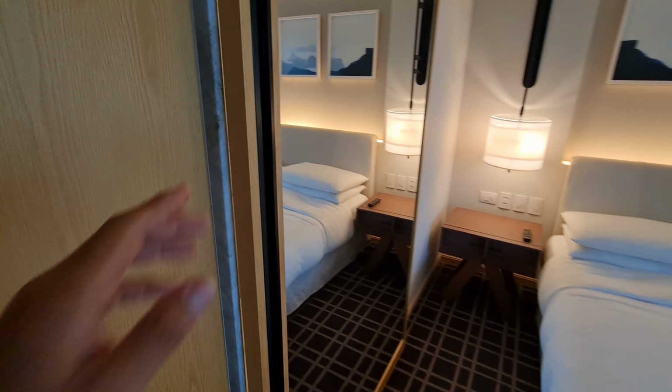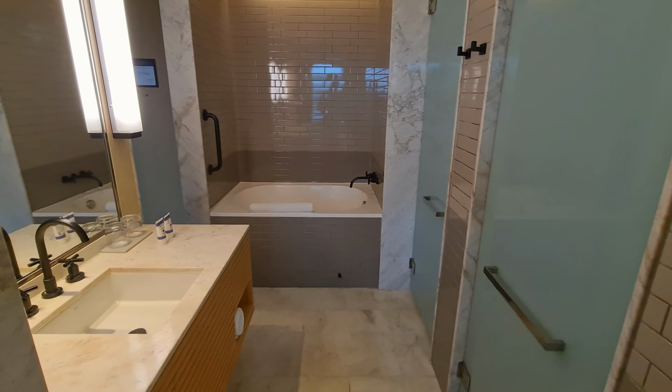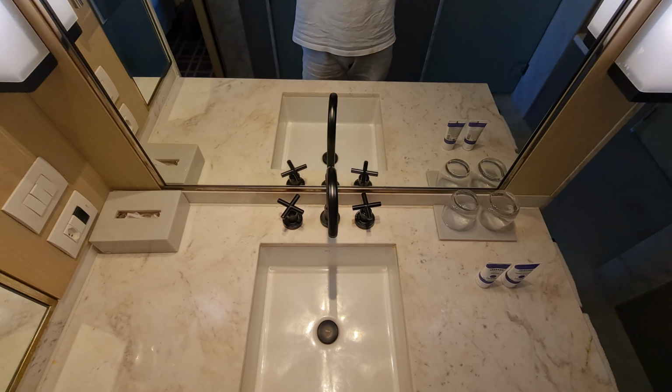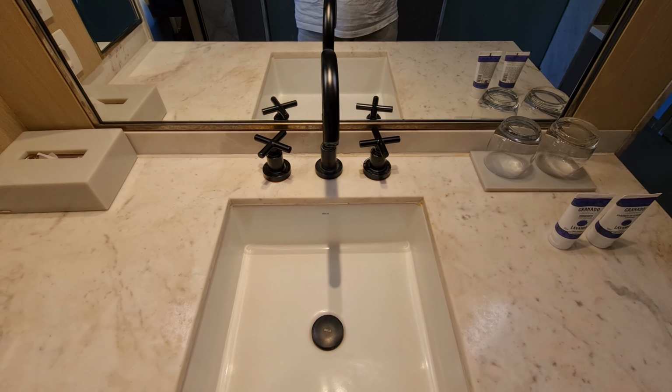And obviously next to the bedroom is the bathroom. They make good use of what is not an overly big space, but I do love the use of stone and marble. I'm just not quite sure about the grey tone on the tiles. Also, the sink caused the first problem of the day, as it wouldn't drain.